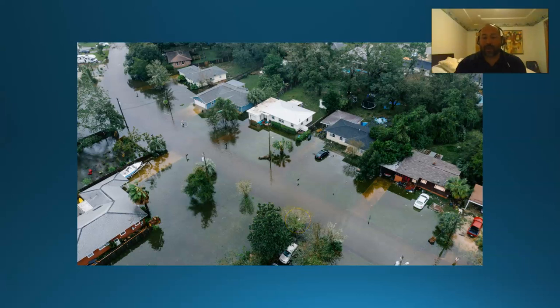So I don't think I really needed to put a picture of flooding, but what I really want you to think about with this picture of flooding, besides how awful it is for the people who have to live in that neighborhood, is to start thinking about what it looks like for the trees in this picture, and what is actually happening to these trees, and are they used to this?